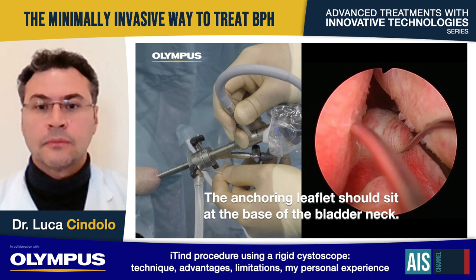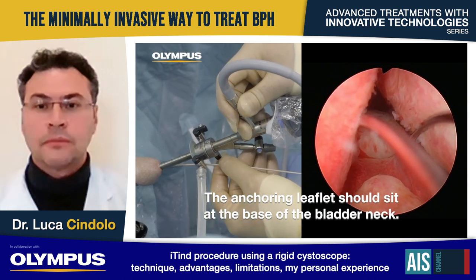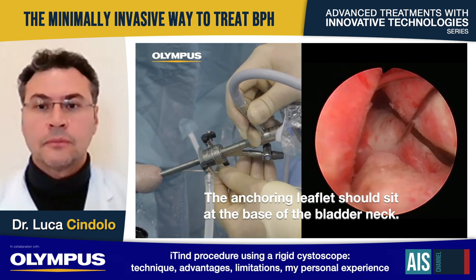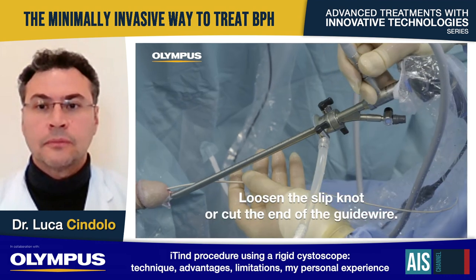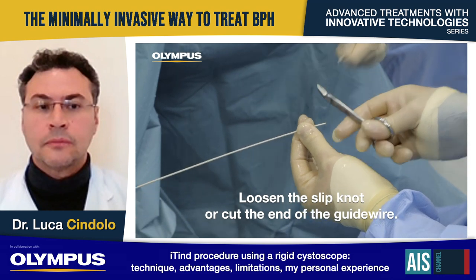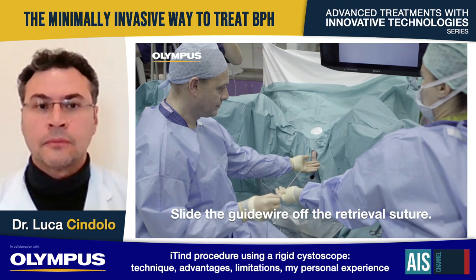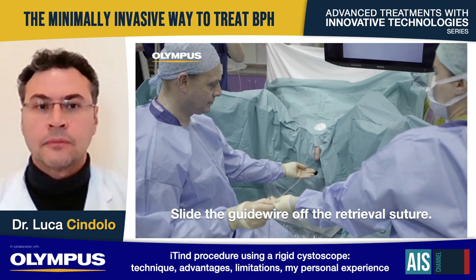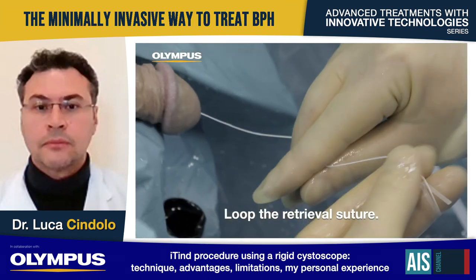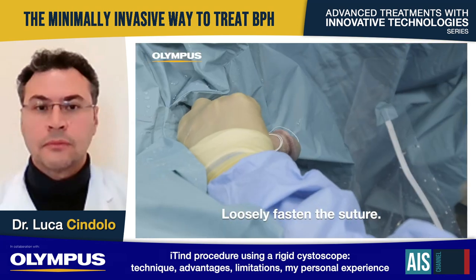The anchoring leaflet should sit at the base of the bladder neck. Loosen the slip knot or cut the end of the guide wire. Slide the guide wire off the retrieval suture. Loop the retrieval suture. Loosely fasten the suture.